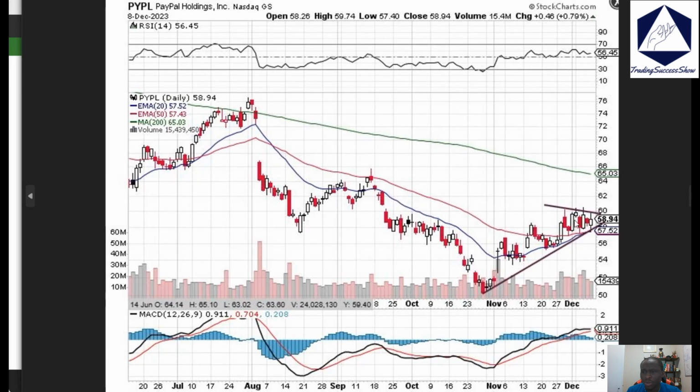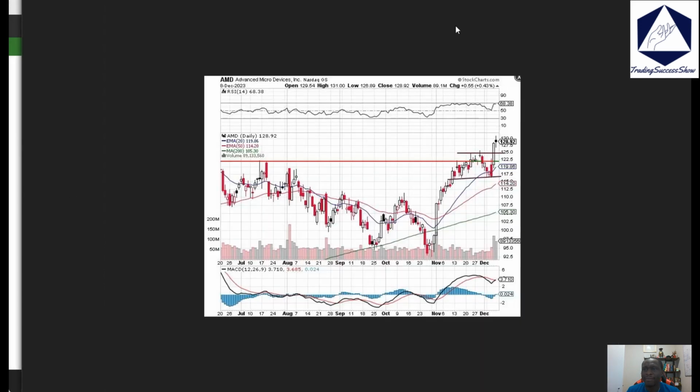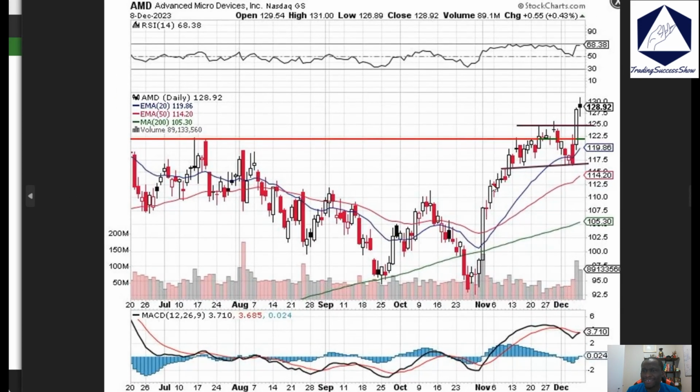PayPal as well, we're looking at that $60. If $60 breaks, then we can continue to push to the upside. 62 and then 65 to come. AMD right now, 125 broken, never look back, right beyond 130.